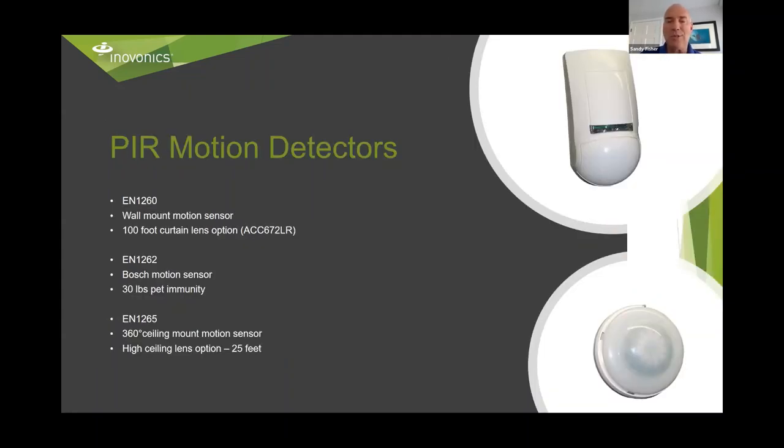Okay, motion sensors. We have a number of PIRs. The EN1260, it's a 50 by 50, 90 degree, or you can swap out the lens, the little plastic Fresnel lens, with an ACC672LR. That'll make it into a 100-foot curtain. The EN1262 is a Bosch motion with our transmitter built in. That's a nice pet immune unit.